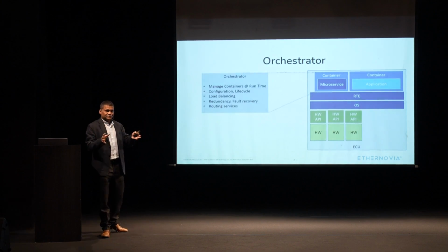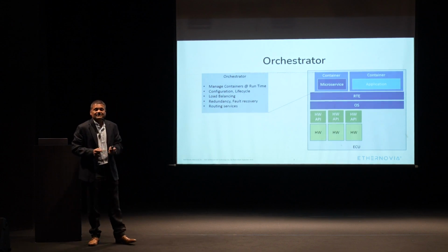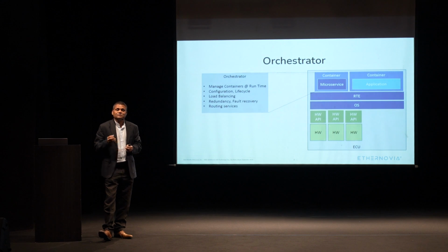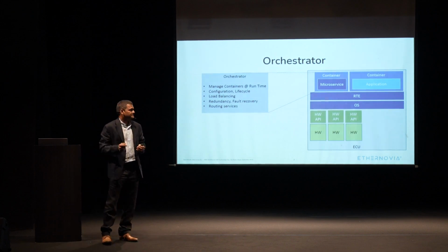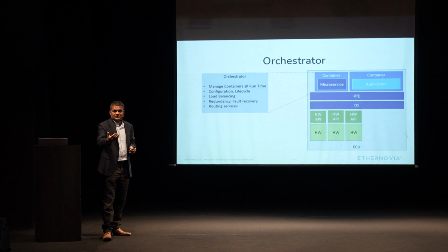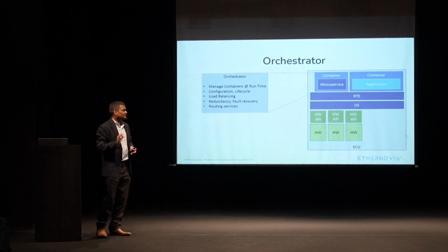As soon as you have a multitude of containers in your system, typically in a cloud world, automatically somebody has to manage it. That choreography is done by an orchestrator. Kubernetes is one of the most popular orchestrators in the cloud world from Google that helps you manage these containers at runtime. You can configure the microservices and the applications. You can manage the life cycle, meaning updates of a microservice, for example, for a change. You don't have to update the entire system. You can do surgical updates.